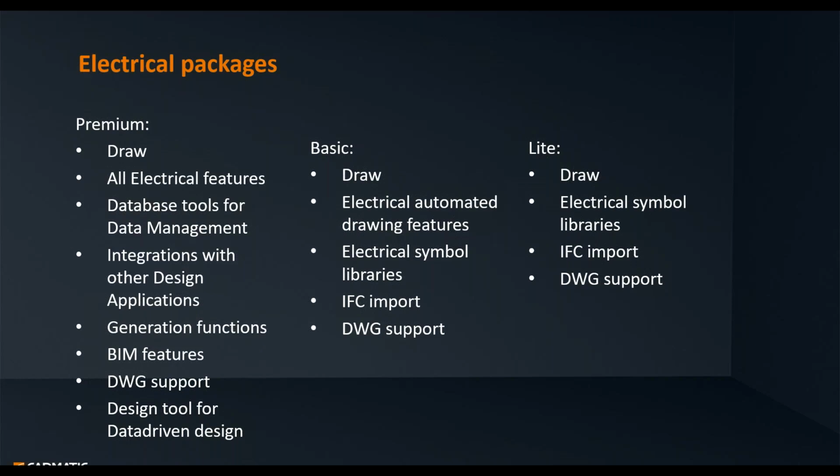Then we have the basic, which has a little more automated features. In the drawing part, it has all the same features as light, but also a little bit more on the automated side, and it is a great tool for a little bit more advanced drawing. Then we have the powerhouse, the premium, which has all the features I talked about before. So the database in the center of it, the integrations with other applications, generation functionalities, BIM features, and of course all the document format support that was mentioned in the previous ones.